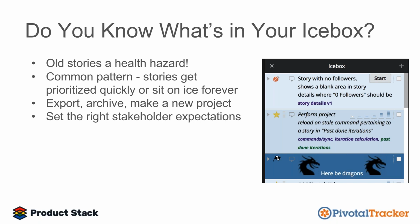It's one or the other. It's rare for stories to be in the Icebox for a few weeks and then get prioritized, right? Because people will start to not trust the things that are there. Finally, and I know this is one of the questions that have been submitted, is how do you manage expectations?